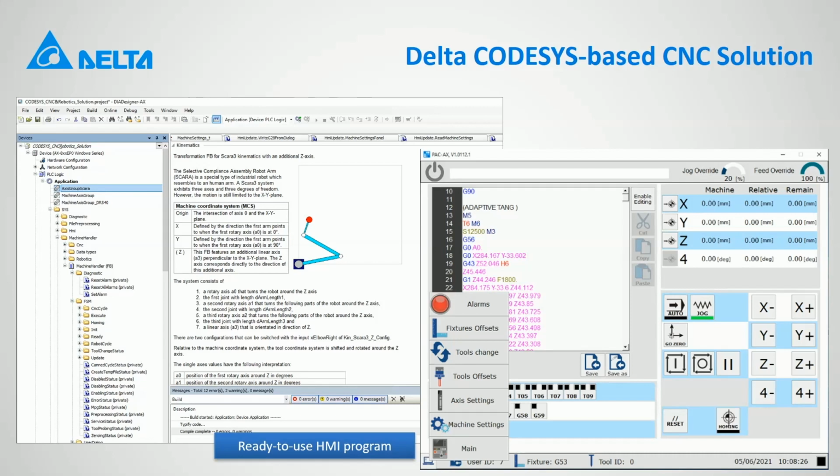Well, the DIADesigner AX, so the CODESYS part, yes. For the HMI, Alessio, can you help me? The HMI must run on the AX. There is no simulation mode for the HMI part, but there is the possibility to run using virtual axis.